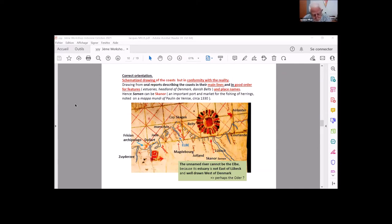With the correct orientation, we recognize this coast with a schematized drawing, but in conformity with the reality. A drawing made by the chartmaker from oral reports and describing the coast in the main lines and good order of features: estuaries, headland of Denmark, Danish belt shown with a different form than the estuaries, and place names. Hence, the toponym of Saarnen may be read as Canor, a very important and well-known port and market for the fishing of herrings, noted some years later on the Mappa Mundi of Paolino Veneto.